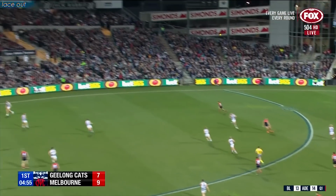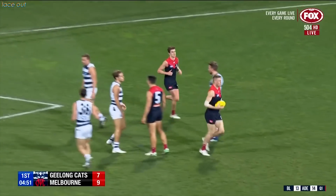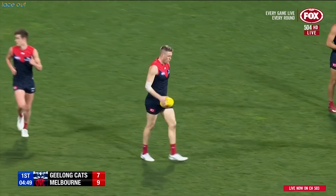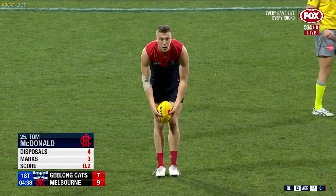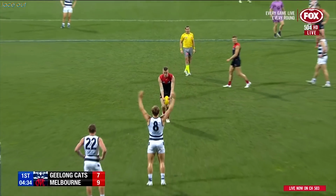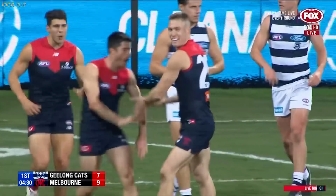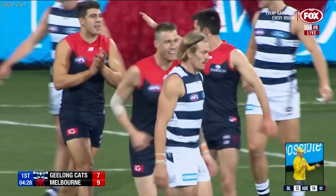Outside 50 to the goal square. Tom McDonald in good shape here. Can he clock it? He can. Then gave them so many options moving forward. Turned himself into a very dangerous forward, this man. And he just snuck it in. The D's get their second.